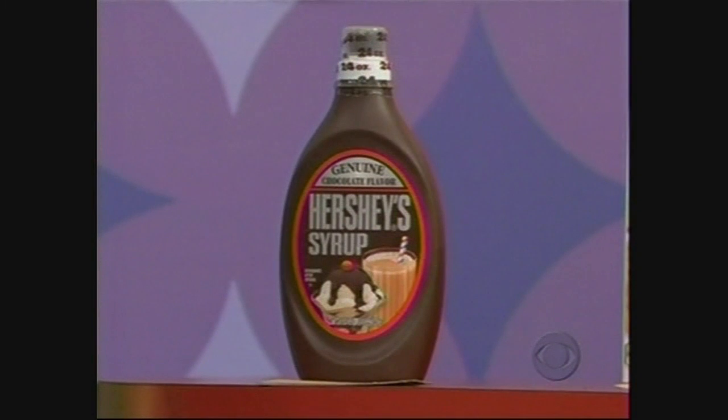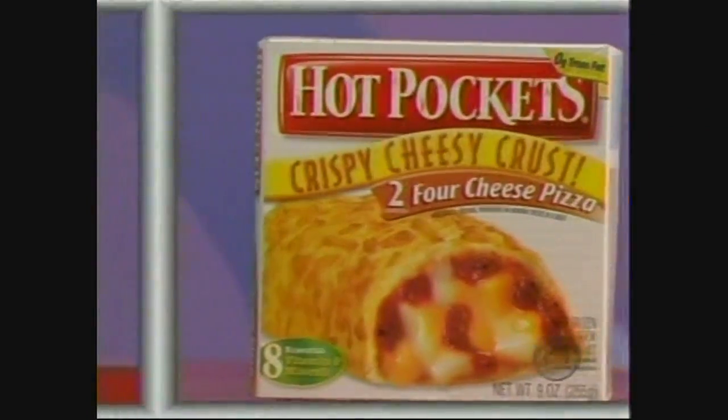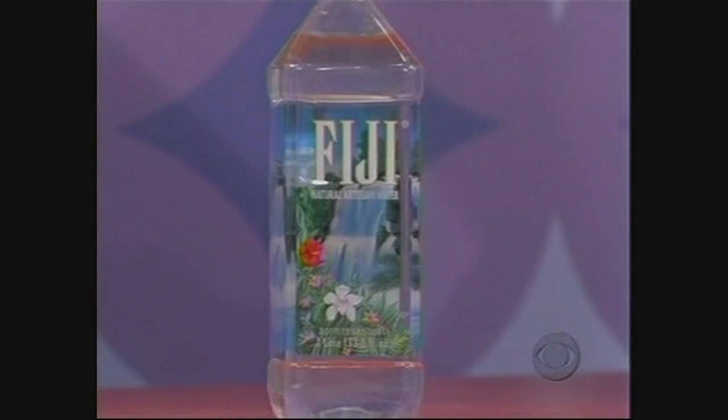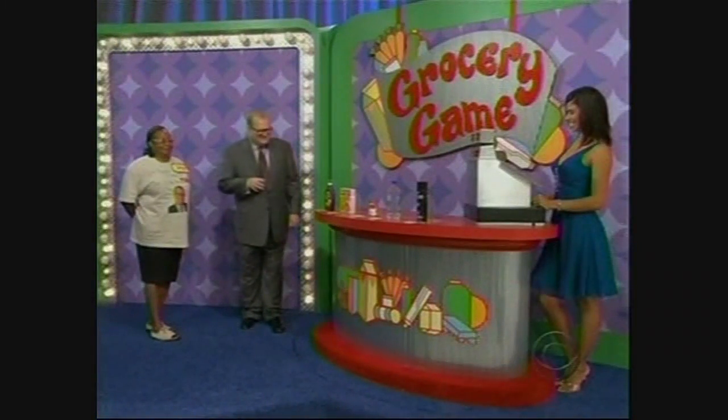All right. First, discover the many ways to use chocolate syrup and enjoy. Always keep in your freezer something for those late-night snack attacks. Nothing complements a meal better than a delicious bowl of hearty soup. Quench your thirst with the refreshing taste of bottled water. And using a little hairspray in the morning will help keep your hair in place all day. Now, buy whatever item you want, however many you want, and we'll add it up.